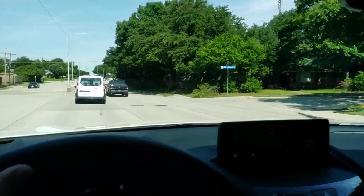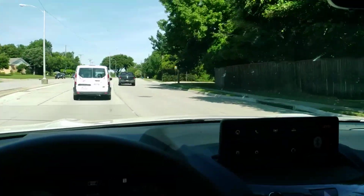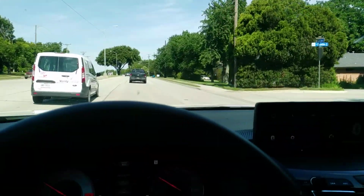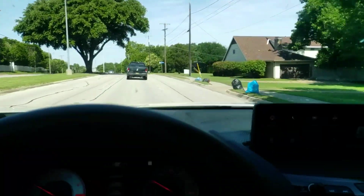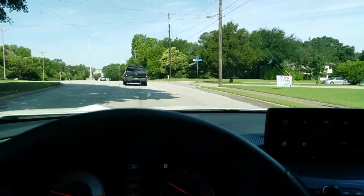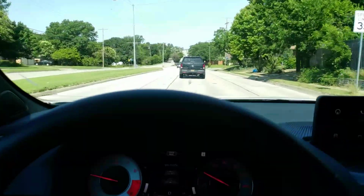Now we're getting into what I'm talking about. I don't usually drive like a crazy madman in the regular streets. I only do it near the freeway because it's kind of where you're supposed to do it.